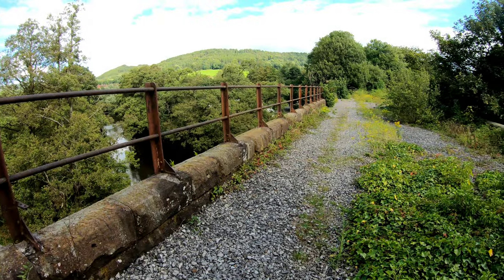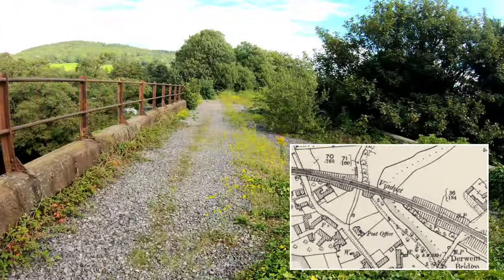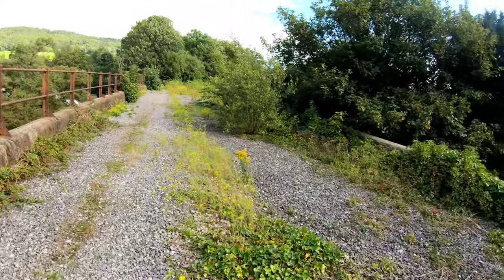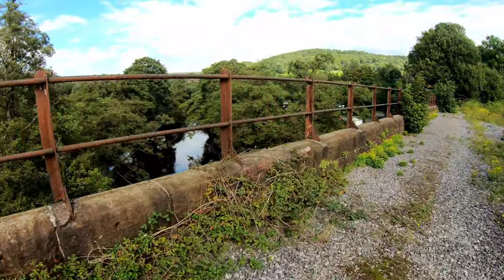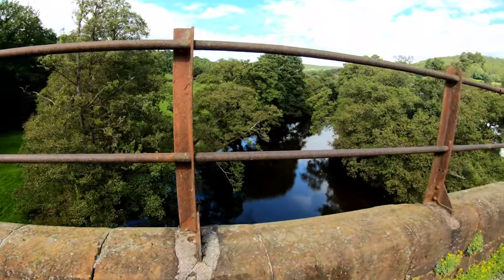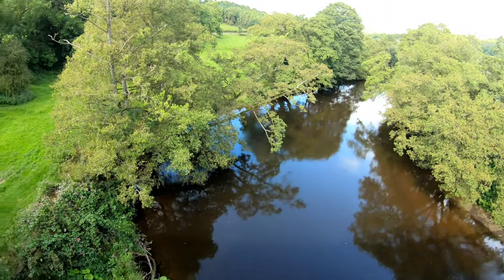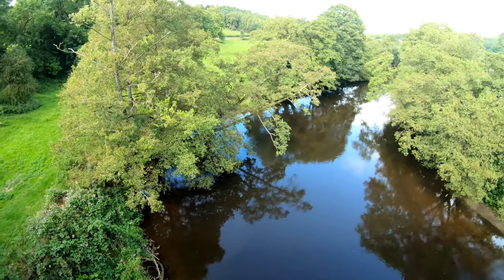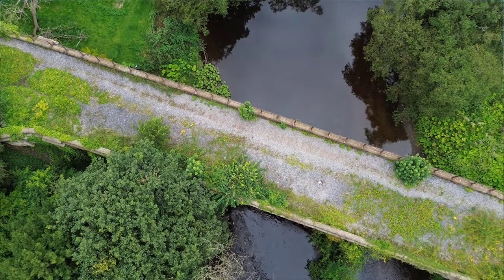So this was the old Midland Railway, opened in the early 1860s, in between Derby, Matlock, Buxton or Manchester. I'm just walking across it now. There is a fisherman down there. There's a view down there of the River Derwent. Being honest, I didn't think we'd get onto this viaduct today, especially as I didn't know what the access was like getting up here. As it turns out, it was really, really easy.